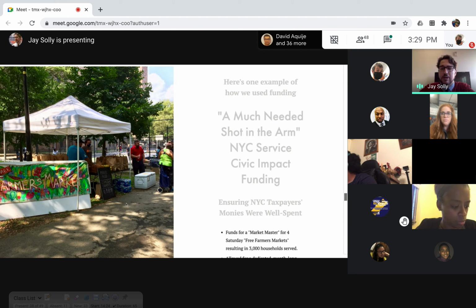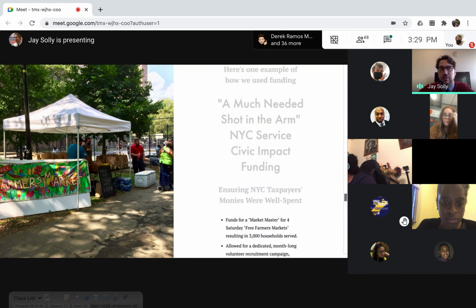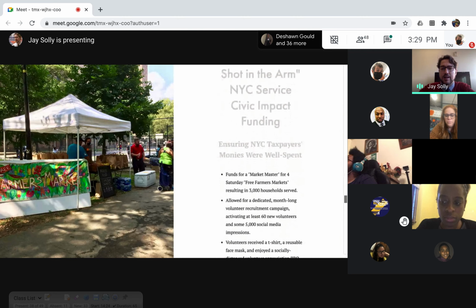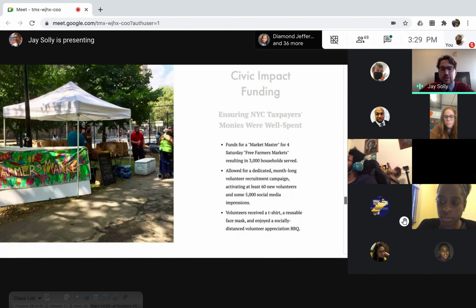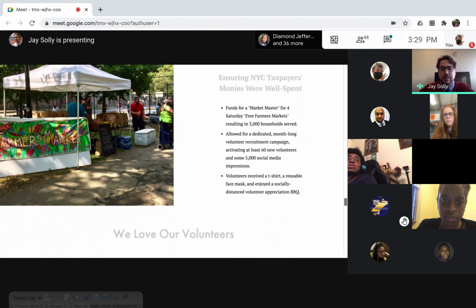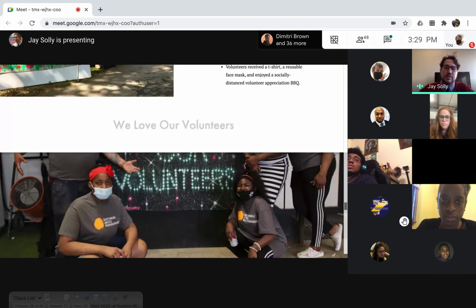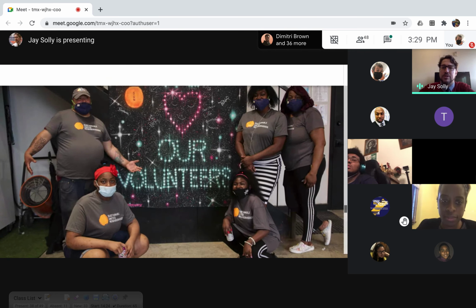And for us, it was a much needed shot in the arm as we transitioned from World Central Kitchen to a farmer's market and sort of weekly food distribution with volunteers. It allowed us to do a lot in a very short amount of time. And again, this is what we need to do. You can't do any of this without volunteers, and we do a really robust volunteer appreciation approach.